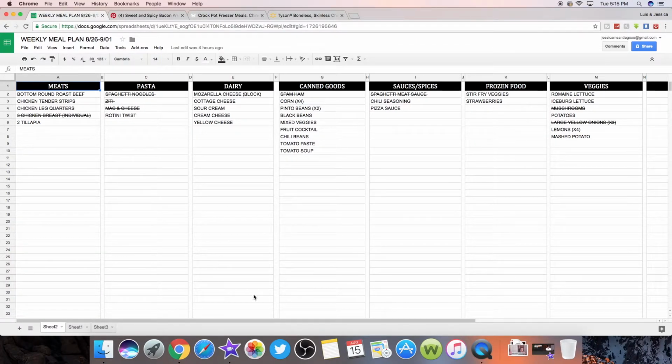So real quick, I'm just going to go a little into what I have as far as food. I have a section for meats. I have bottom round roast beef. I have some chicken tender strips, which are actually used for my kids' lunches. And then I have some chicken leg quarters. We eat a lot of chicken. My husband is Puerto Rican, so he likes his chicken, rice, and beans. And then I had 3 chicken breasts.